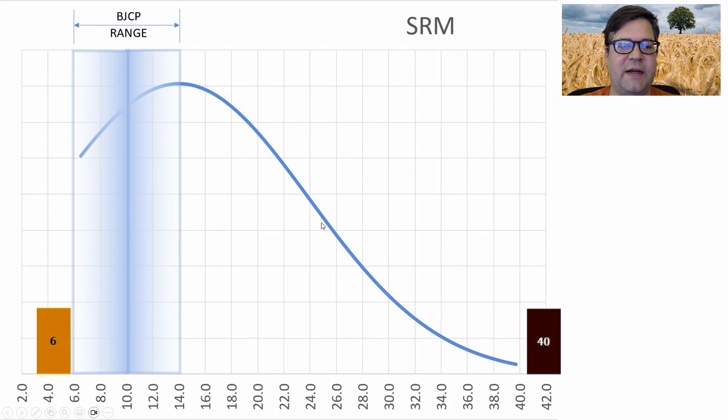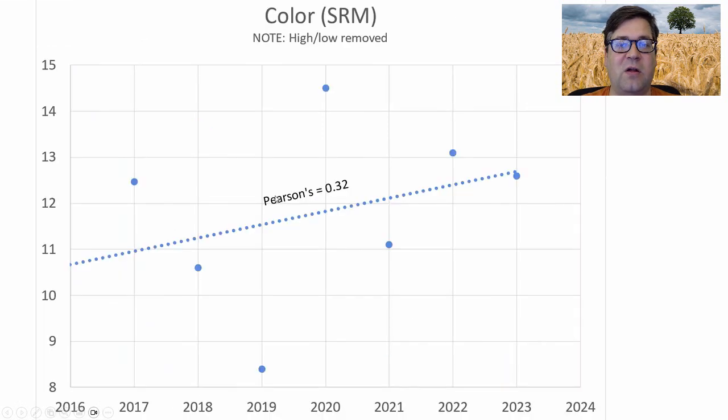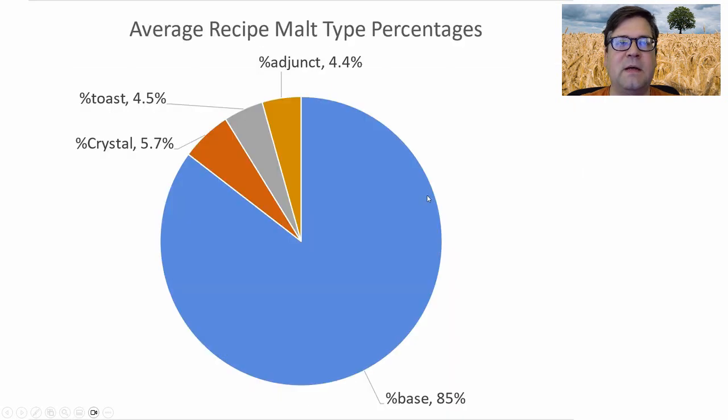Color range, a pretty narrow range for BJCP, but we had one recipe out here at 40. The average was 14 SRM or 27 EBC. I'm going to be right at 12. When I took out that 40 in the low, we're showing that 12 to 13 is somewhere in the sweet spot for this style. The malt percentages, 85% base malt was the average.